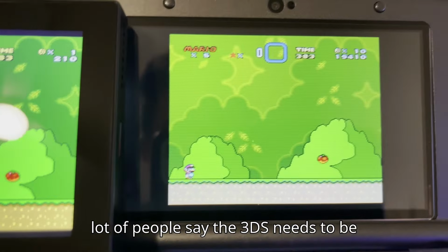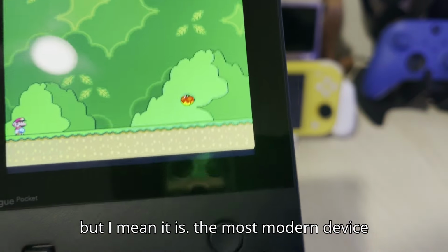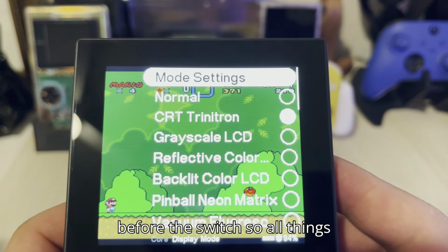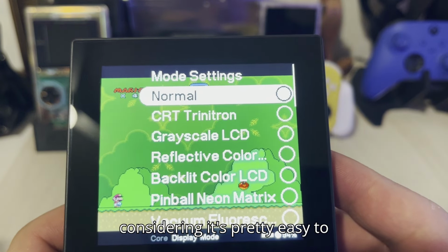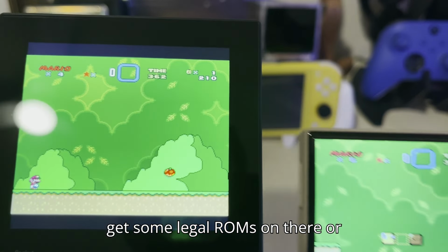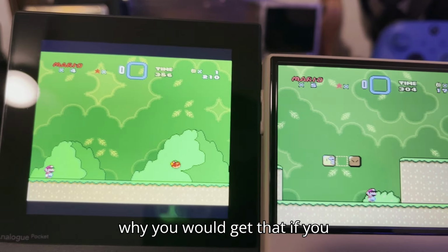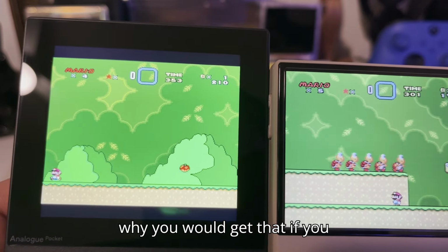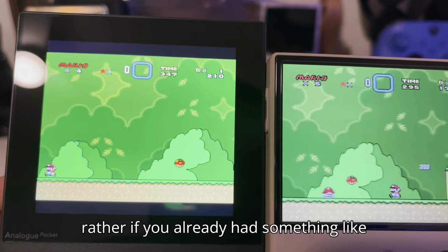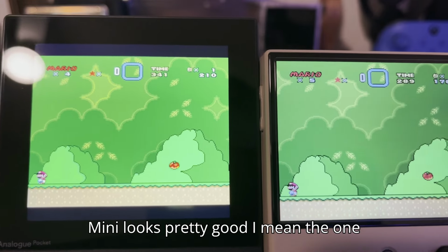A lot of people say the 3DS needs to be updated and have its own modern screen, but it is the most modern device before the Switch. So, all things considered, it's pretty easy to get some legal ROMs on there, and I just don't see why you would get that if you already had something like that. I really think the Miyoo Mini looks pretty good.